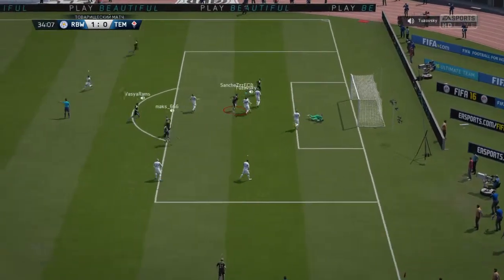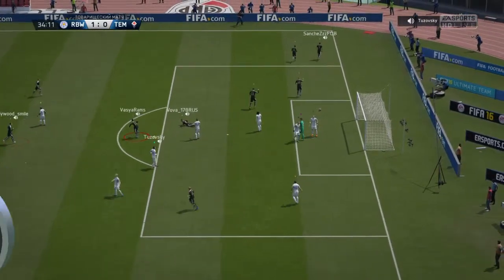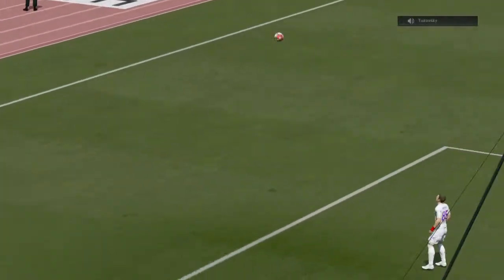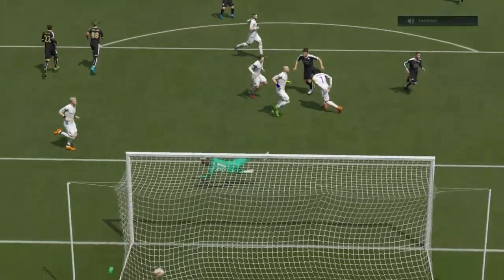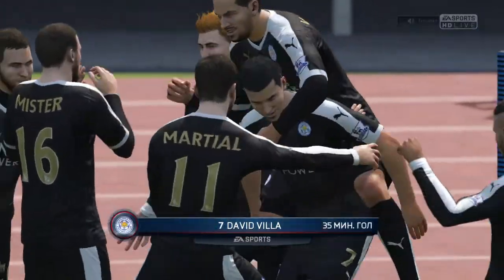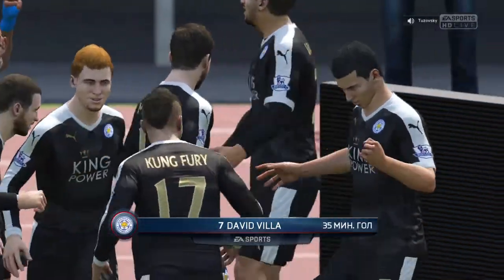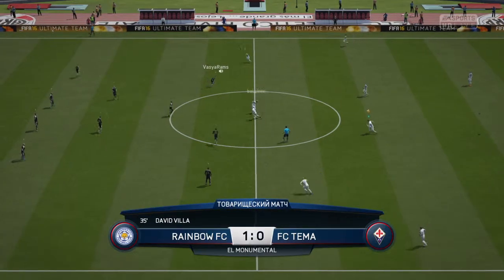He's a great volley, and look at that! And he's taken the chance beautifully. And the way he's volleyed it, the keeper really couldn't get across quickly enough. It's a fantastic strike. So the first goal, it's 1-0.